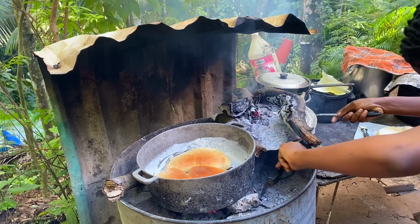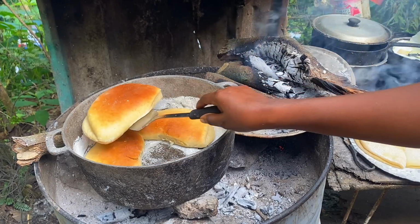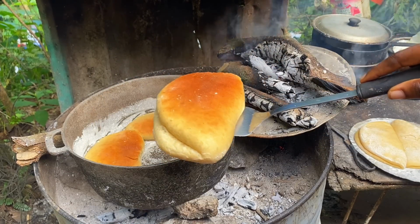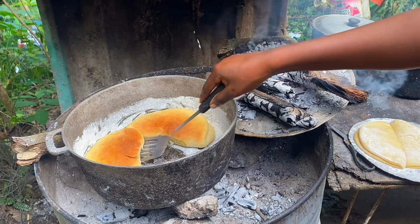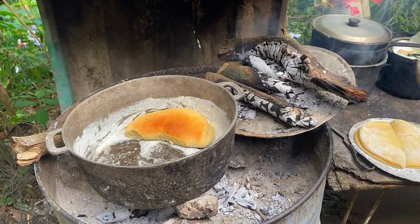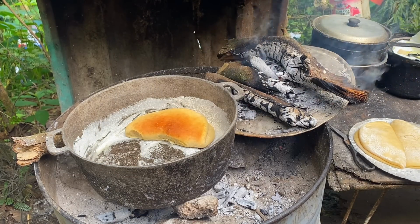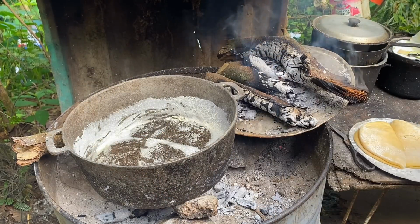I'm still getting the fire going on the bottom because I wanted the bottom to be a bit brown. Now I will remove them. Yes, soft and buttery and hot Jamaican cocoa bread. Well soft. Eat it with anything you like, just about anything.